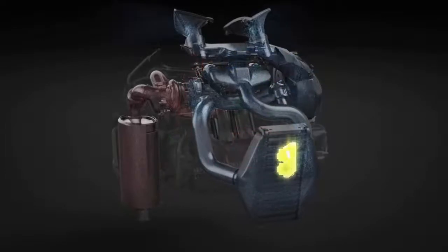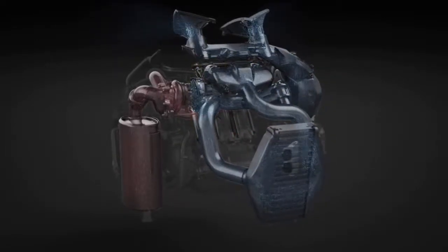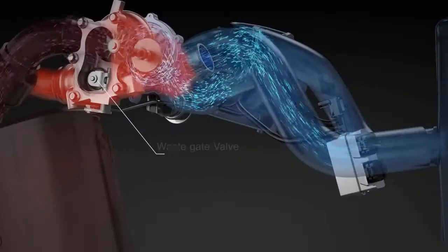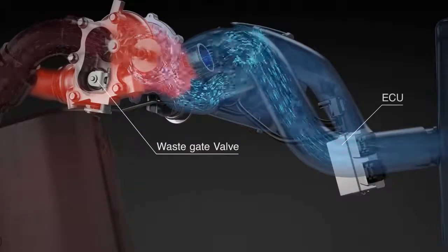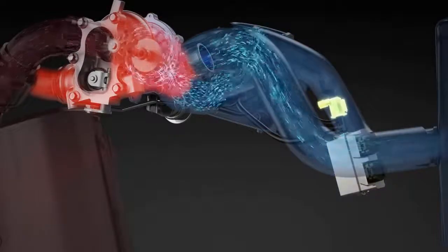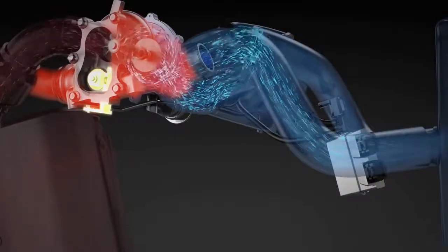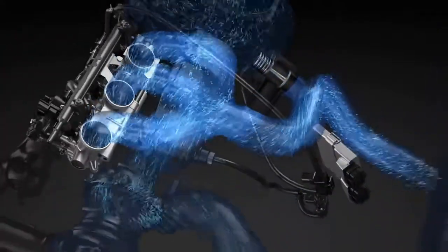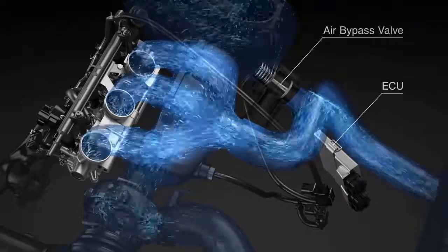9 sensors relay operating conditions to the ECU, which commands precise control over the turbocharger system. When the optimum target pressure is reached, the ECU triggers a solenoid to open the internal wastegate valve, redirecting exhaust flow away from the impeller. Ideal intake manifold pressure is further maintained by a unique air bypass valve.